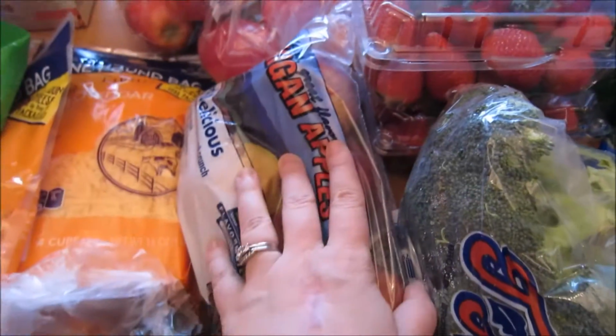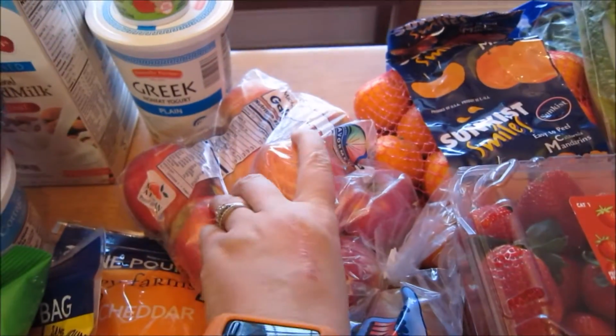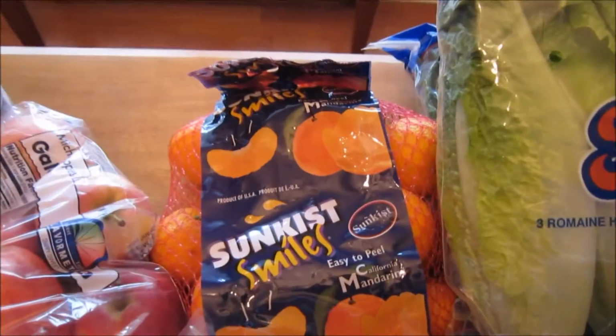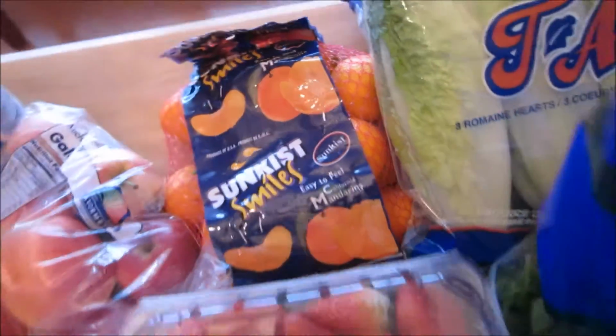We've got a bag of Red Delicious apples for Keith. That's the kind that he likes. And a bag of, I think I got Galas for the girls and I. I tend to put a lot of apples in Brooke's lunches. We got some clementines. Those are $2.99. Those will go in Brooke's lunches and my lunches, and are just a quick, easy snack.